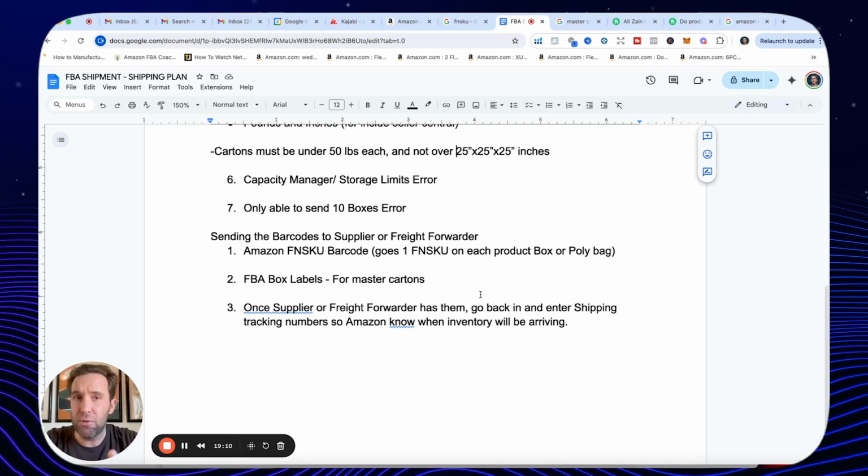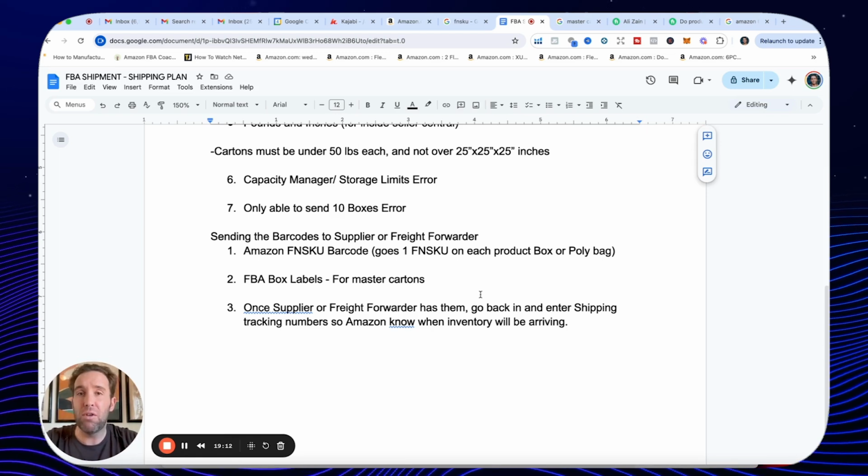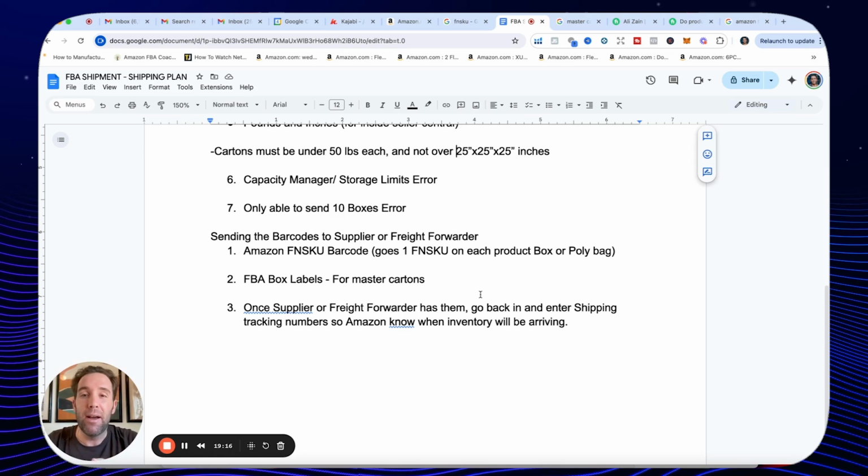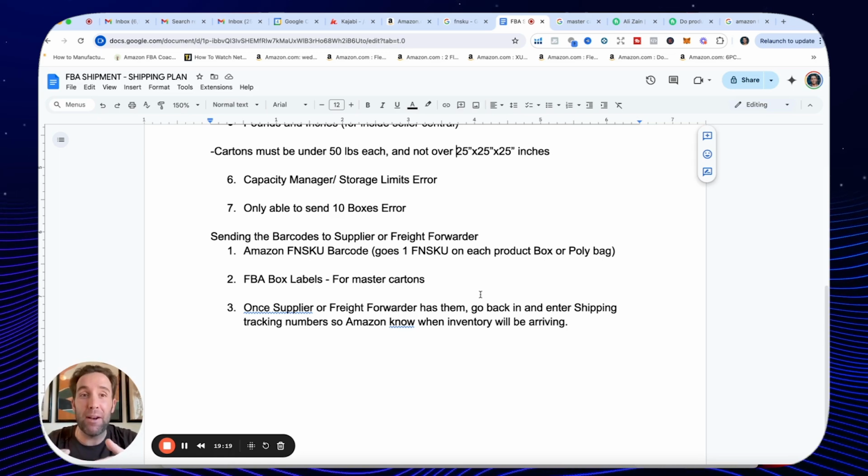So that's really, guys, going to go over the most important parts here of barcodes, product design, product packaging design, and then your FBA shipping plan creation process.